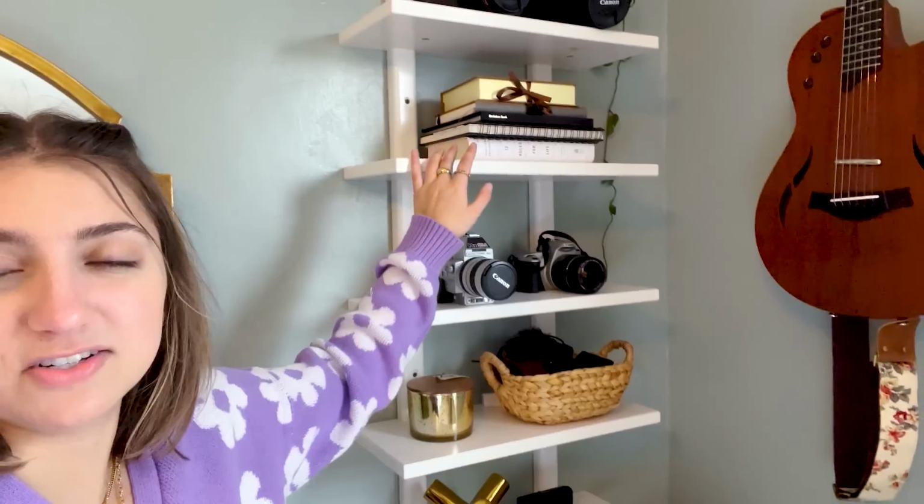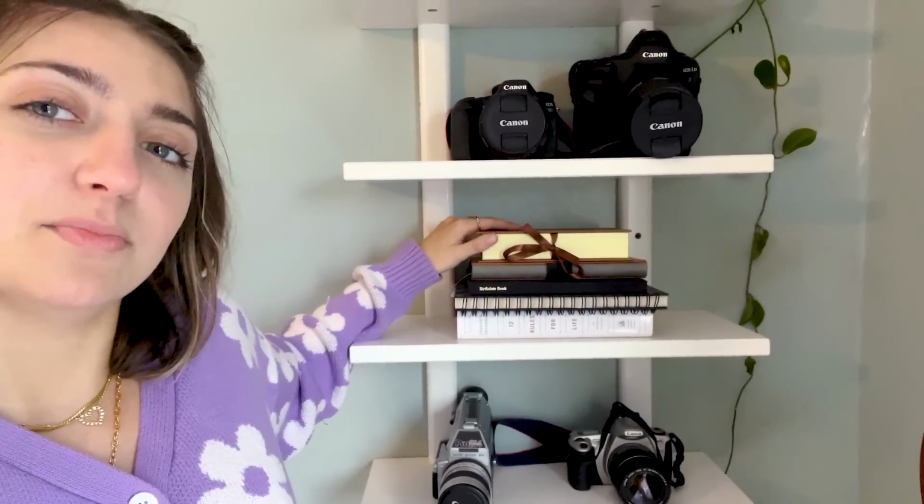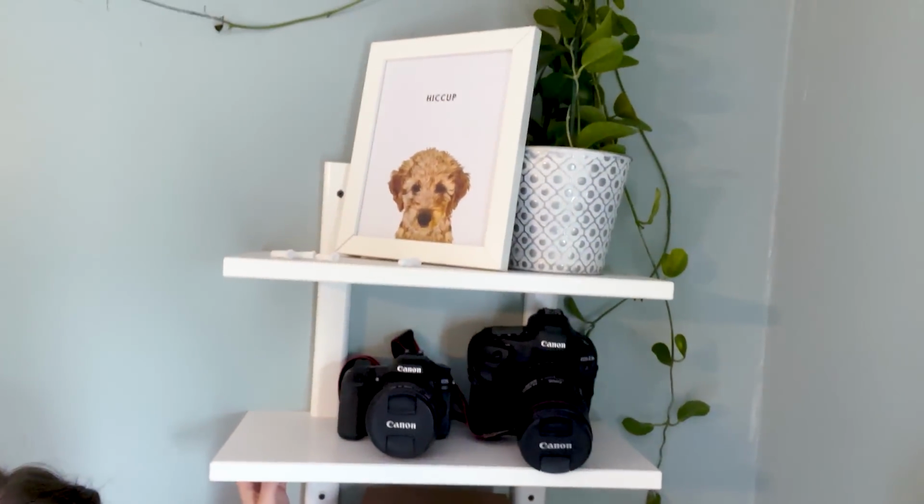So everything on this shelf is more a practical shelf. I have all my cameras. This is from Target. There's a bunch of my favorite books. This is a stamp set that Bailey gave me to be a bridesmaid in her wedding. Then I had that plant I've been growing for like 6 months, and it's so big. That little print there is something I got from Best Buy. I worked with them for like a year. As a great partnership gift, they got me that little painting of Hiccup, which is so cute. I definitely have that still.